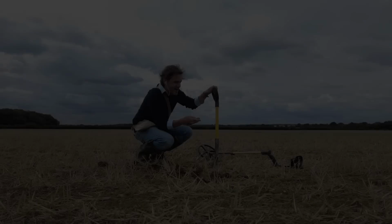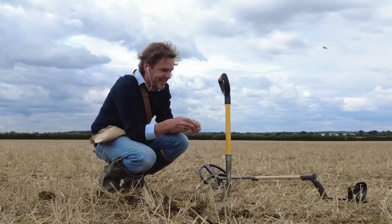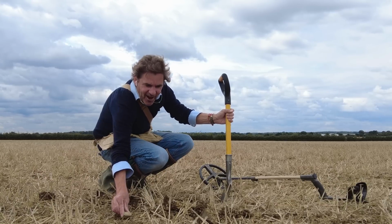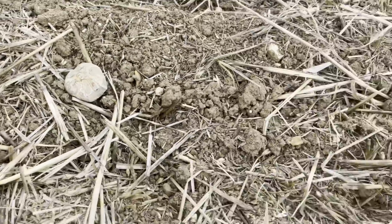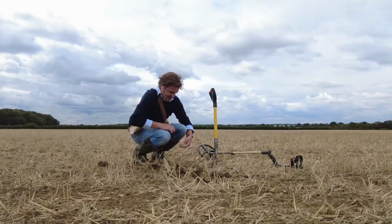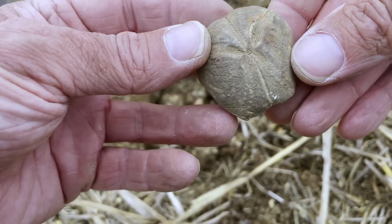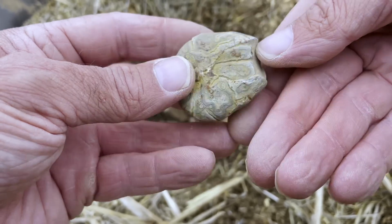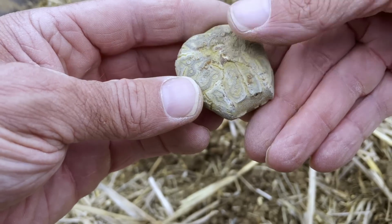I've even found a really nice sea urchin. And I recognised it from that side, but my eye really gets into those. I'm tuned, and I've been finding these since I was about 7 years old in these fields. What a beauty. Look at the colours on that. Gosh.